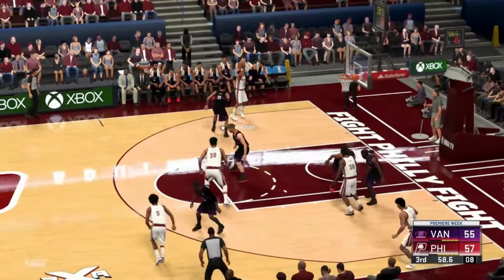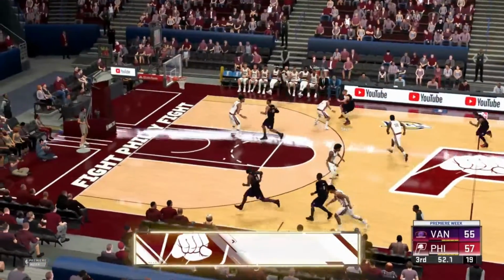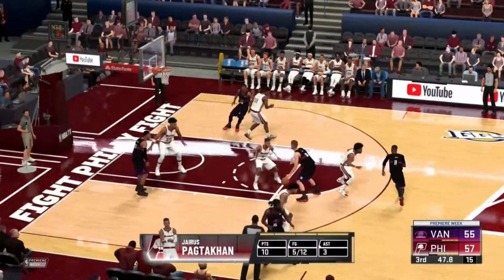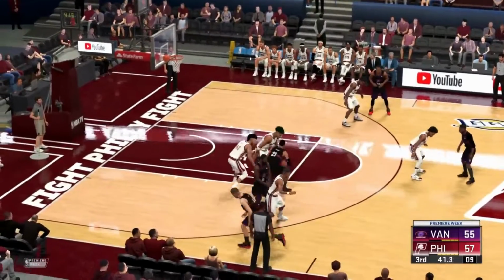Out to the wing. Here's the Beast. It's hauled in by Thomas. Boy, what a nightmare quarter for this guy. He's playing right into the hands of the defense at this point. Garbage man, the pass to Dub. Here's Washington. Guarded by Fox.